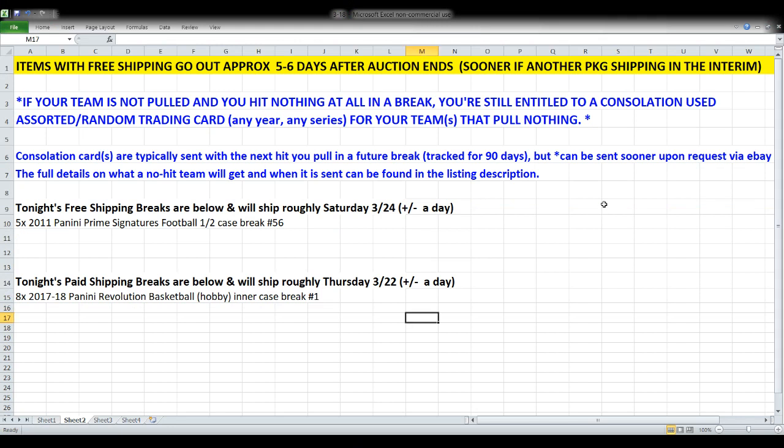So this is going to be Revolution basketball. Once again, I'm anticipating it will ship on the 22nd, which is Thursday. I'm going to try to get it out to you sooner than that. Everything there is always plus or minus a day, which means it could be Wednesday, it could be Friday, but I'm anticipating Thursday. And that, of course, applies just to Revolution. The Prime Signatures has a different shipping date up there because it was free shipping.